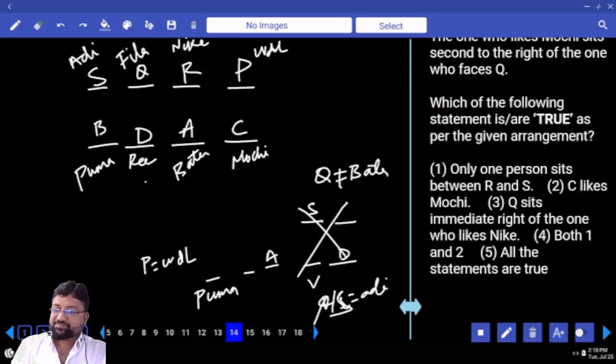Fifth option. Which of the following statements is true? Only one person sits between R and S. True, right? Whenever first option is true, recheck all the options. C likes Mochi. Yes. Q sits to the immediate right of the one who likes Nike. Yes. 100% yes. Why? Nike is facing south. Definitely right, right? What is the answer? All the statements are true.